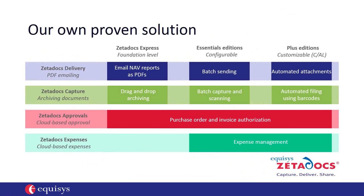Zetadocs Delivery is capable of sending batches of documents as PDFs by email, including personalization of that email. Zetadocs Capture can be used to scan and file batches of paper documents, filing them automatically if required. Within Delivery and Capture, there are 3 different levels of functionality and benefits. Zetadocs Express is the foundation level document management solution in the Zetadocs family and allows for users up to 4. An upgrade to the Zetadocs Essentials Edition brings additional benefits such as batch delivery of documents and structured archive folders. Our Plus editions give you the ability to automatically capture inbound documents using barcodes and OCR, and also set up automatic batch delivery of documents.